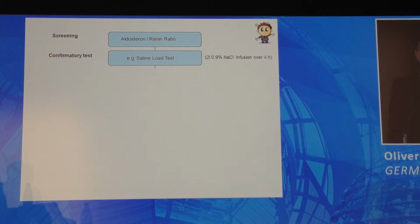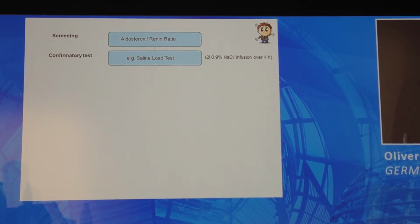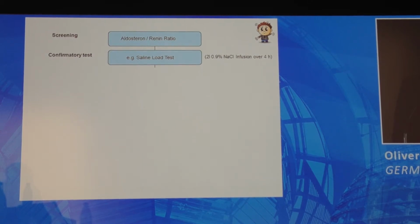So the next step is a confirmatory test. We use the salt loading. So you infuse 2 liters of 0.9% sodium chloride over 4 hours, and you want to see whether the aldosterone is autonomic or can be regulated. If it drops, then it's regulated. If it does not drop, it's autonomic.